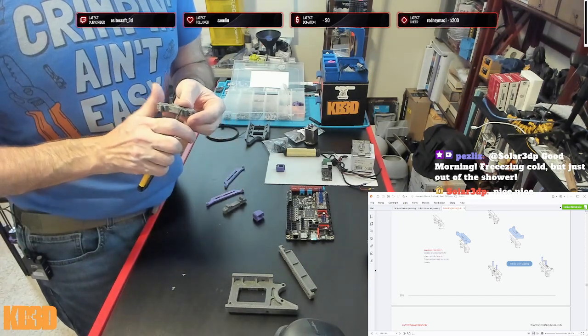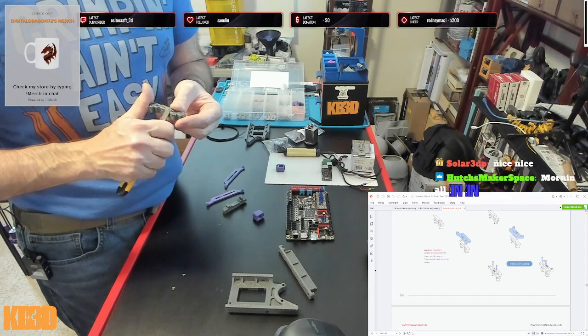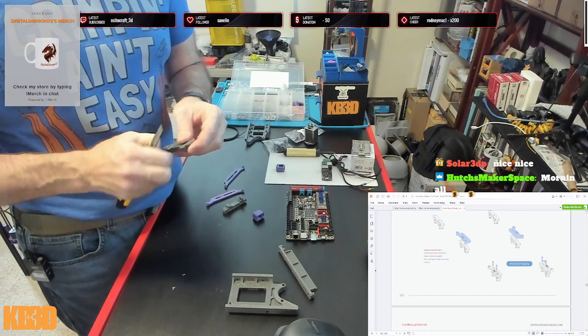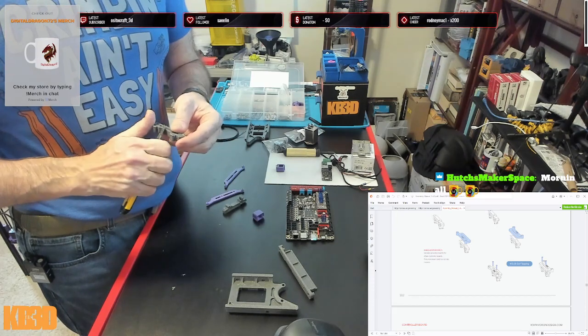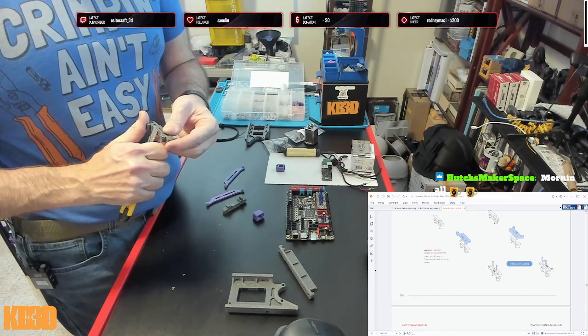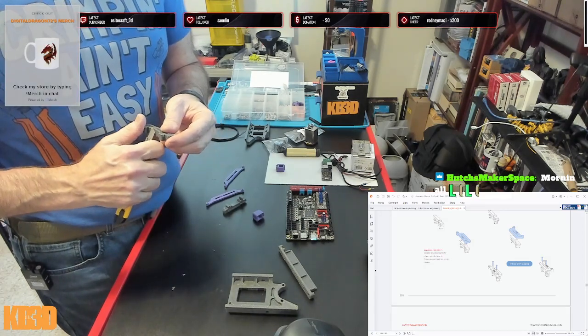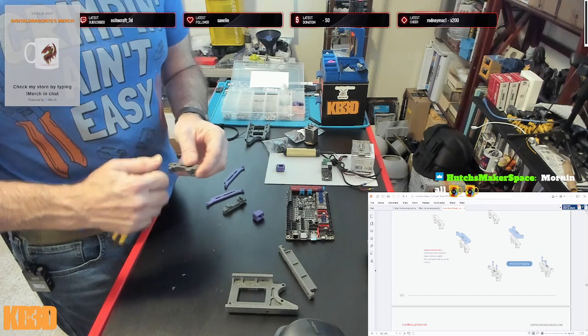And if you print these clips with brim, you really need to go and clean them up so that they will function as spring-loaded clips. Make them get on and off the DIN rails a little bit easier. So that's what I'm doing, is going and cleaning up the brim material.